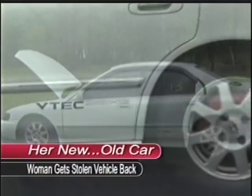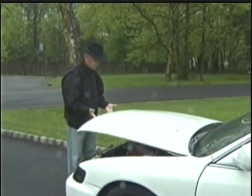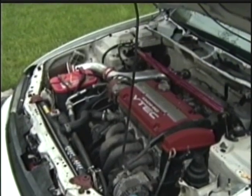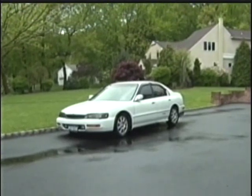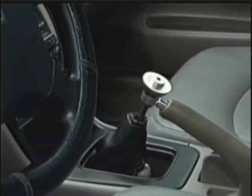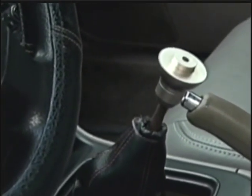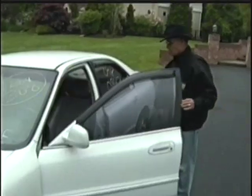A woman in New York had her Honda Accord stolen 3 years ago, and she figured it was long since gone. That was until the police called to say they had finally found her vehicle, but it wasn't as she remembered it. The car had added tint windows, a new engine, and leather interior. It was even converted into a stick shift. The woman says she has no idea how to drive her car, but her husband is very excited.